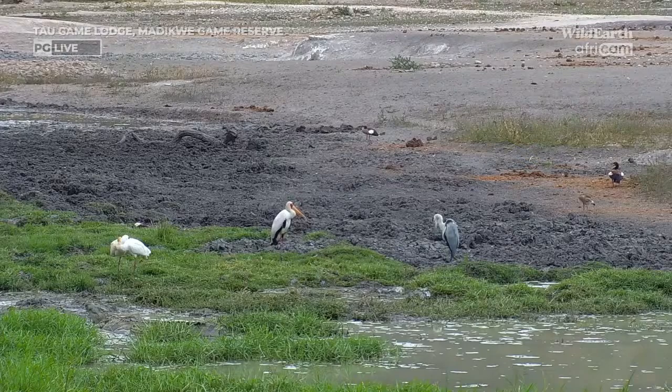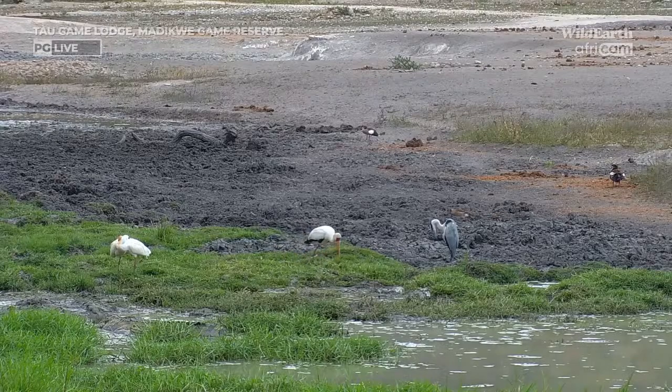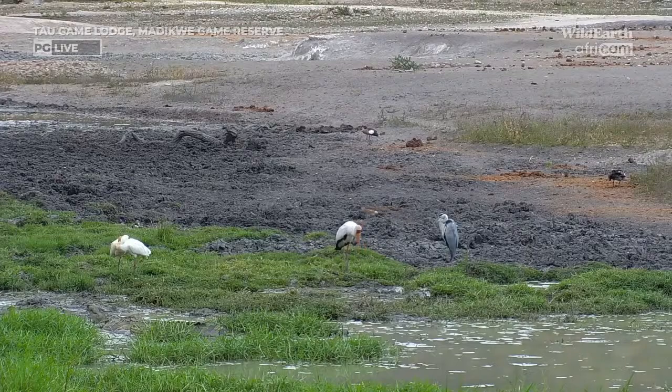And I didn't even notice it, but just beneath the spoonbills is another crocodile, crocodile number 3. A testament to how well these things camouflage. Let's see if you can spot him before we zoom in. He literally just looks like mud.